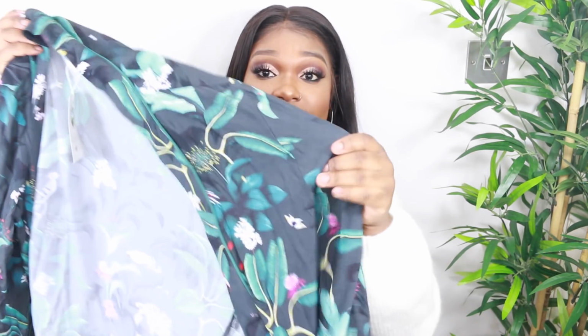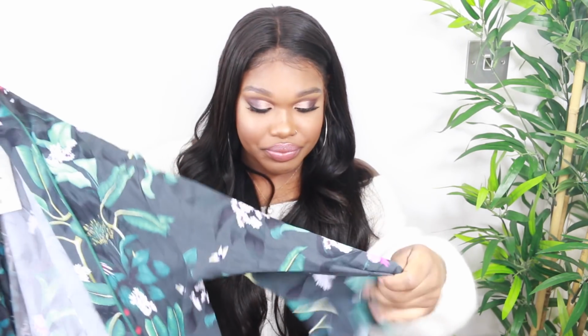So I was going so crazy for coordinate sets, and I literally found the perfect ones in H&M. When I saw this, I was like, yes, I don't care how much you are, you are coming home with me. So I found this little turquoisey green floral one, and it's the Anna Glover times H&M collection. I don't know who Anna Glover is, but who cares? This is freaking cute. So it comes with the kimono, and these are the last two things I've got.